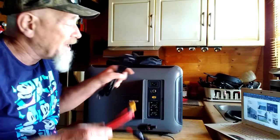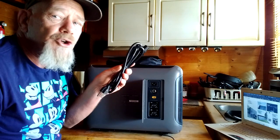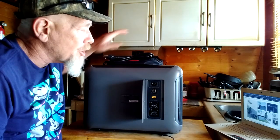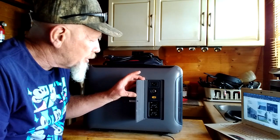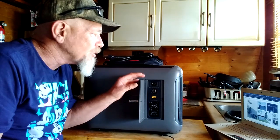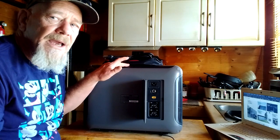You can charge this up in, what does it say, less than an hour. 0.8 of an hour if you're charging it up from your home power and your solar power at the same time. Kind of nice. And you can also charge this from a vehicle, either 12 or 24 volt. You can charge this up from a gas generator up to 1,500 watts. It says it will take 1.3 hours, the same as it would for your house power if you're charging it up from a gas generator.